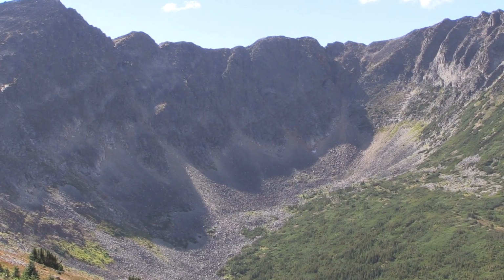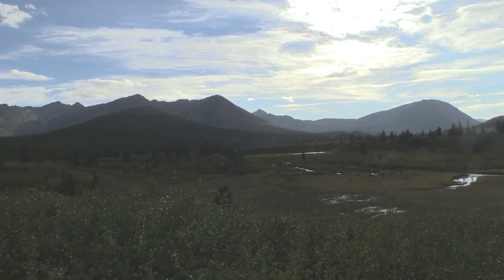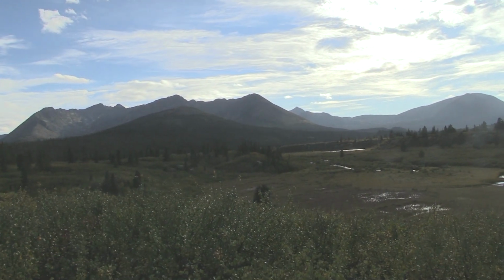Zipperlip Valley is a gorgeous place. It consists of your high mountain peaks with your stone sheep where your water runs off. You've got a long continuous valley of lakes and bogs and rivers. It's prime country for moose.